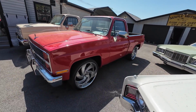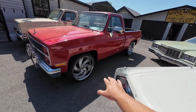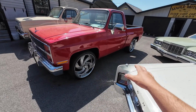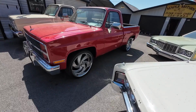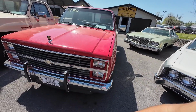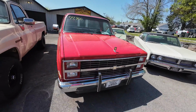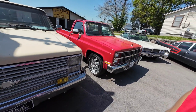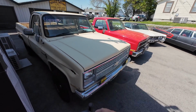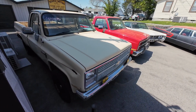Now, this is a pretty clean truck. And the wheels, you could change them out if you don't like them, but if you do like them, it's a bonus. If you don't like them, you can actually sell them and make quite a bit of money off of them. This is a 1984 Chevy C10 truck. Clean red paint job, $17,900. What about a 1984 Chevy Custom Deluxe? This is a long bed truck, 4-wheel drive, $7,950.